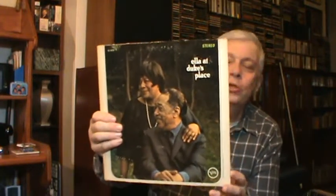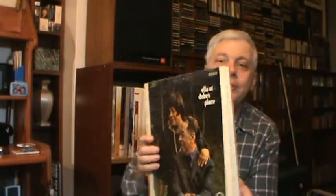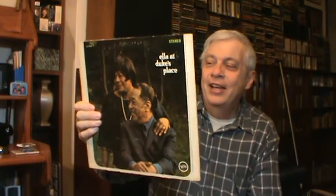Jazz vocals, Ella at Duke's Place. An album they did together. It's on the Verve label. Gatefold, good text. She really had a great voice, and her voice is great on this record. And heck, Ella and Duke, you can't go wrong. Okay, so happy to have that.